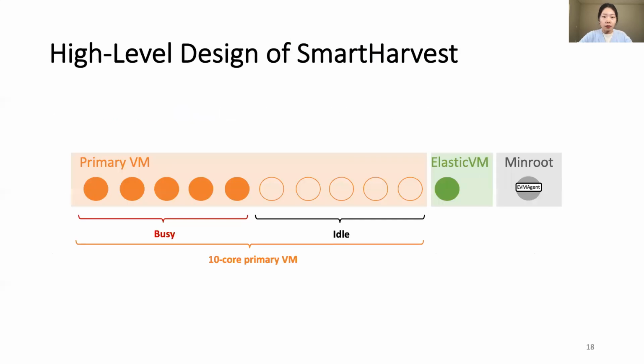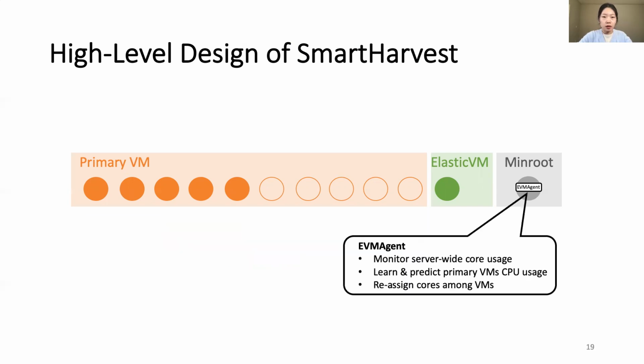Let's now go over the high-level design of SmartHarvest to see how it works. In this diagram, the orange box shows a 10-core primary VM that is currently using 5 out of its 10 allocated cores. The green box shows the Elastic VM, which starts with a single core. The gray box shows the main root partition of Hyper-V on the server, where we run the EVM agent. The EVM agent is responsible for monitoring server-wide CPU usage, learning and predicting CPU usage of primary VMs, and reassigning cores among primary VMs and the Elastic VM.